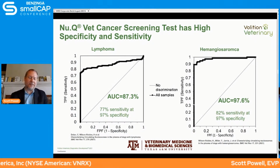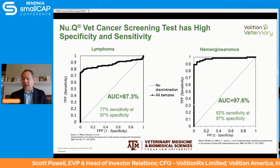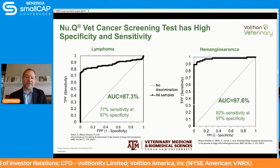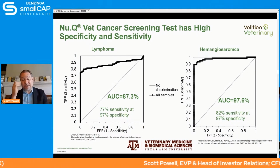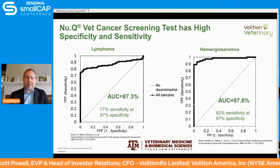97% of the canines that came back as positive for lymphoma actually had lymphoma. So very, very high specificity, which means a very low false positive rate. In hemangiosarcoma, the results were even more spectacular. We achieved an area under the curve of 97.6%. That equated to 82% sensitivity, or accurately identifying 82% of canines with hemangiosarcoma, again at 97% specificity. So 97% of those that came back with a positive result actually had hemangiosarcoma. Really good results in these two cancer types.